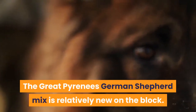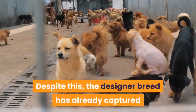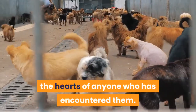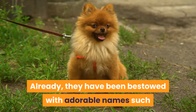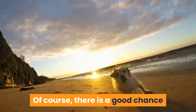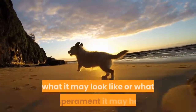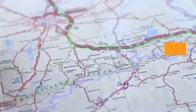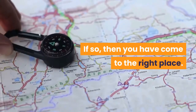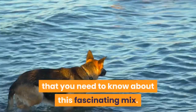The Great Pyrenees German Shepherd Mix is relatively new on the block. Despite this, the designer breed has already captured the hearts of anyone who has encountered them. Already, they have been bestowed with adorable names such as Shepnese and Germanese. Of course, there is a good chance that you may not know too much about this mix, what it may look like or what temperament it may have. If so, then you have come to the right place. Here, you can discover all that you need to know about this fascinating mix.